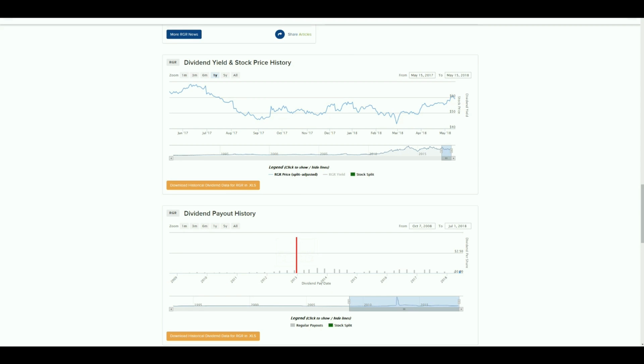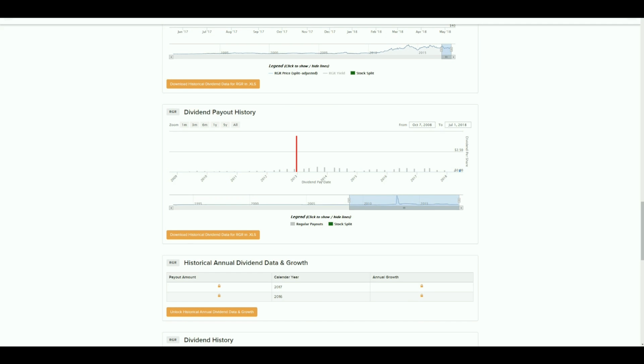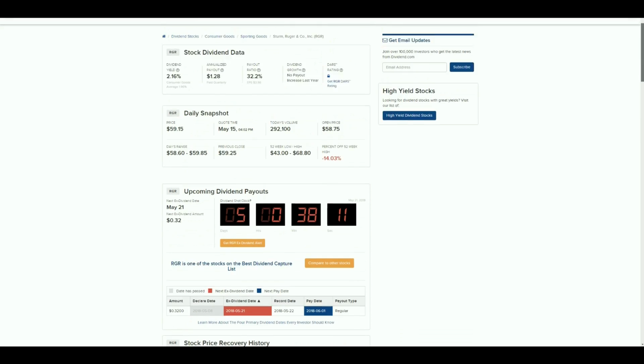I know we won't get into all of that, but let's see here. They did do a special payout here of $4.50 per share back in 2012. So they may have had a lot of money coming in during that time and decided to do a special payout to their shareholders, and they paid out $4.50 per share.